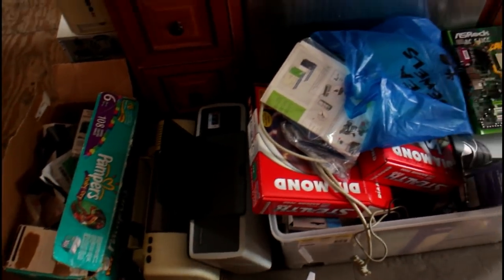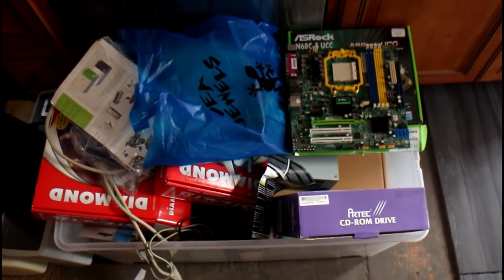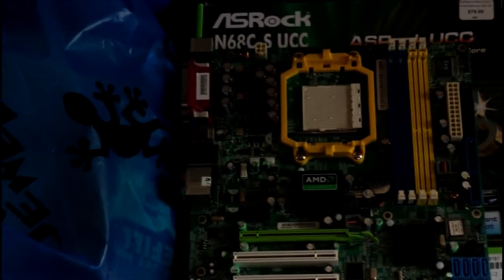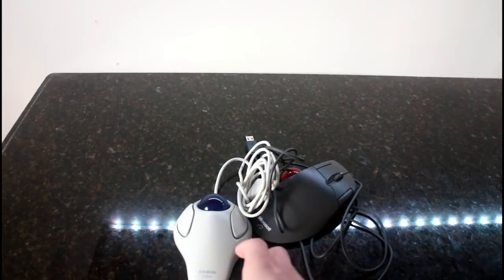These aren't worth anything. I'll just scrap them. But hopefully most of this stuff is in those boxes I see down there. That looks like an AM2, AM3 motherboard. But anyways, I'm going to get the tripod set up and I'll kind of go through each thing.